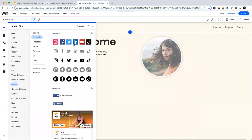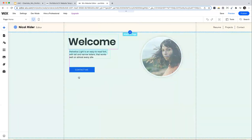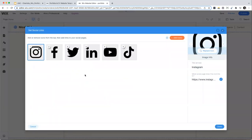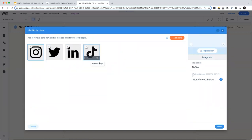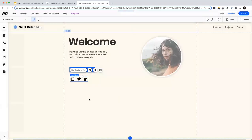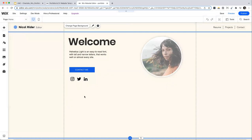So you want to maybe use your social media as a way to network. We have these social media bars you can drag and drop. And then you can customize based on the platforms that you use. So maybe you just use Twitter and LinkedIn. You can also add more icons, and we have a whole library of them. You'll drop in your profile link here, click done. And now visitors can connect with you on those platforms as well.